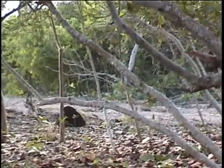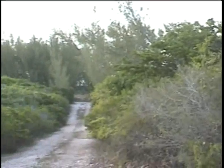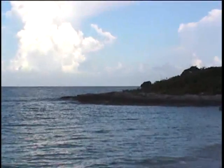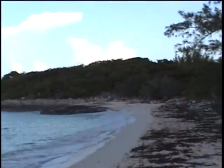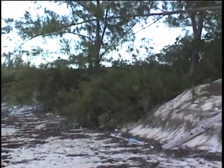You notice how lush the undergrowth is. This is the roadway, standing in the roadway that presently leads to what we call the pine forest, which is casuarina tree growth, and a beautiful beach beyond. This is the sand beach at the pine forest, looking east, and what you're looking at is where one of the golf course holes will be.